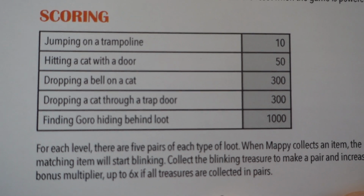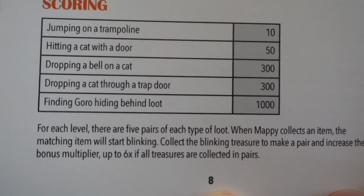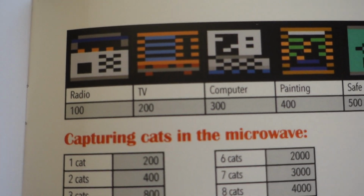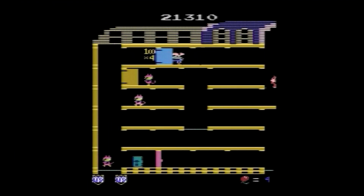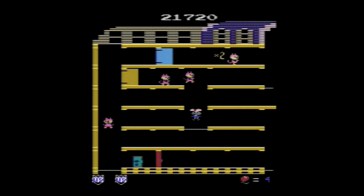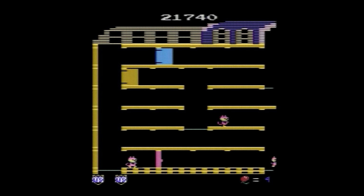The loot is spread throughout the map in pairs: 2 radios worth 100 each, 2 TVs 200 each, 2 computers 300 each, 2 paintings 400 each, and 2 safes 500 each. To take advantage of the bonus multiplier, you have to collect the loot in pairs. When you pick up one, the other one will start flashing. You will receive a bonus multiplier depending upon how many times you do this, up to 6 times the regular bonus. All this time I was thinking the flashing was sprite flickering.